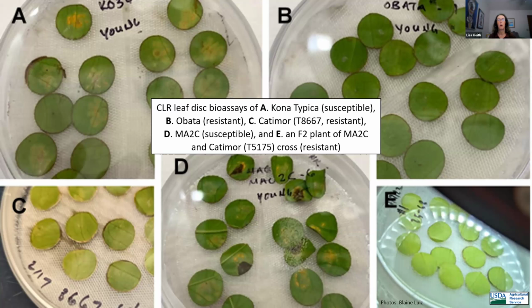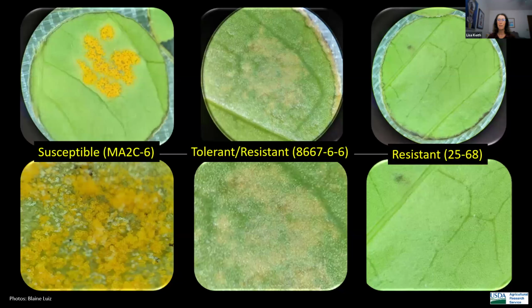Okay, so the bottom left is a resistant Catimor. No spots or spores. D is one from Maui. You can see highly resistant, but when you start this breeding material, E in the bottom right is now a resistant variety. And this is a close-up to show you what this pathogen really looks like and what it's doing and the results that we're seeing with our leaf disc assays. Okay, the left is a very susceptible variety, and you can see large amounts of spores. So it's the leaf disc you're looking at the top, and then zoomed in even more under the dissecting scope to see those typical very yellow, powdery looking spores produced on the leaf.